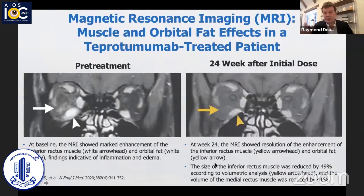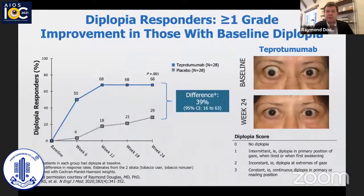And not overall surprising, if you have reduction of proptosis, we've now demonstrated extraocular muscle reduction. We've published upon this separately. Both it appears to be an improvement of the inflammation in the orbit, but also the size of both the fat and the muscle compartments.